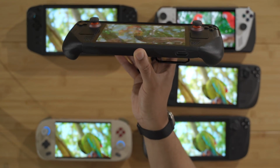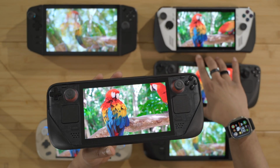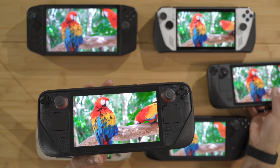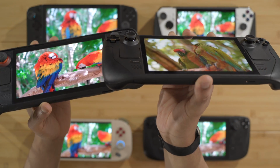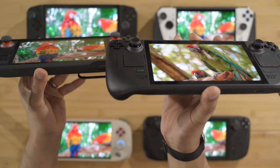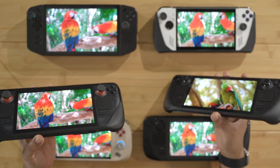Now you can see the anti-glare version is much better at, I guess, mitigating those reflections. So I'll put these up side by side, and as I tilt them forward, you can see this one gets the reflection and this one doesn't really get that reflection as much. As you can see here, it doesn't really get that much reflection off axis.